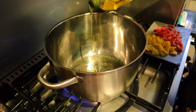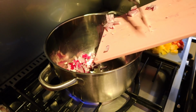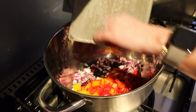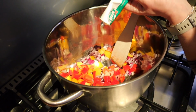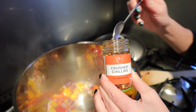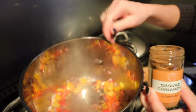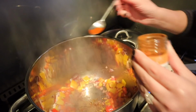Next up, I'm going to make my veggie chili. So I have made this in the slow cooker before, but today I'm actually just going to make it on the hob because I obviously have the chicken in the slow cooker. So it calls for 1 onion chopped up, but all I had was red onion, so that will do. Then I've also added in 2 chopped up peppers, some garlic paste, some crushed chilies, a tiny bit of cinnamon, then a tiny bit of cumin, and also some cayenne pepper as well.